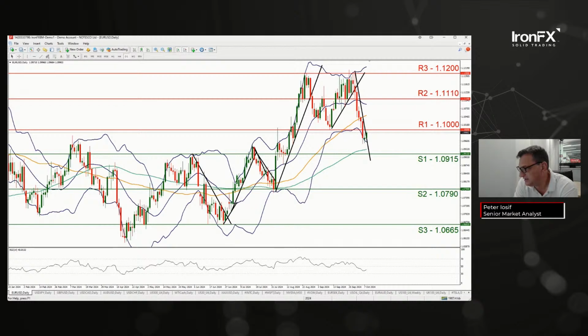Now, in Euro's fundamentals, one interesting element which we had was Germany's industrial output growth rate, which accelerated beyond market expectations. Trading-wise, there was no major market reaction on the release. Let's have a look at that.